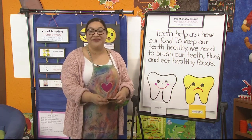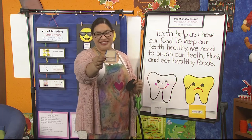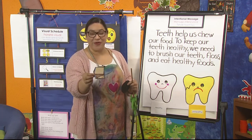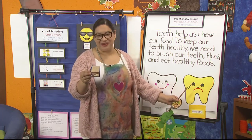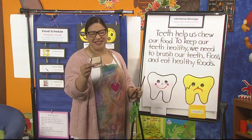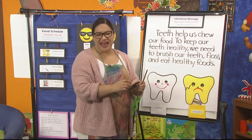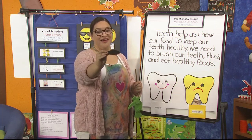Let's see, we have two today. So let's take a look. Do you recognize this food? I'll give you a clue. It has chocolate, marshmallows, and graham crackers. It's a s'more. Now are s'mores good for our teeth? Are they not so good for our teeth? That's right, there is sometimes food not so great for our teeth. Let's put it in here. Oh, look at our unhealthy tooth. So sad and frowny.